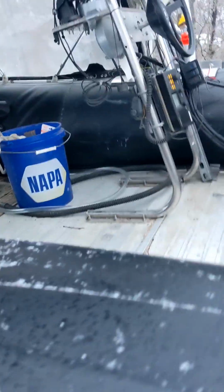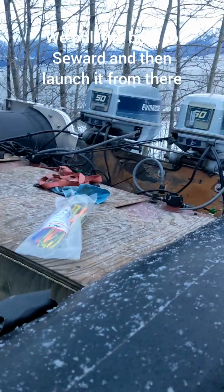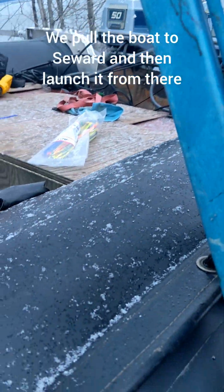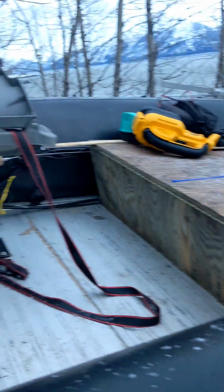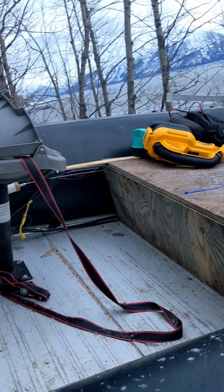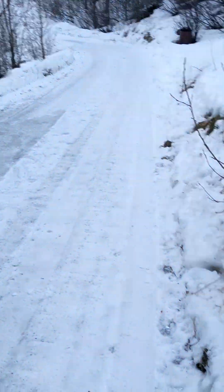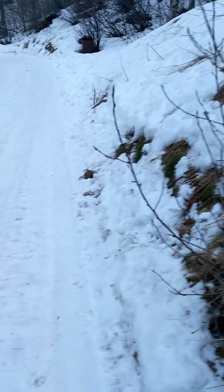And this is what we are going to be taking to Seward. Or not to Seward. To Prince William Sound. And this is going to be a very interesting journey to see if we can fit all of our stuff and Kurt's stuff on it.